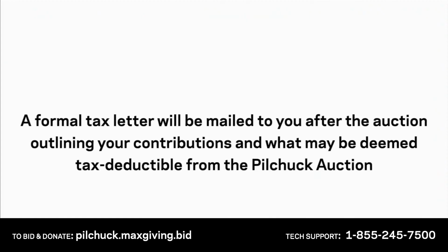Keep in mind, a formal tax letter will be mailed to you after the auction outlining your contributions and what may be deemed tax deductible from the Pilchuck auction.